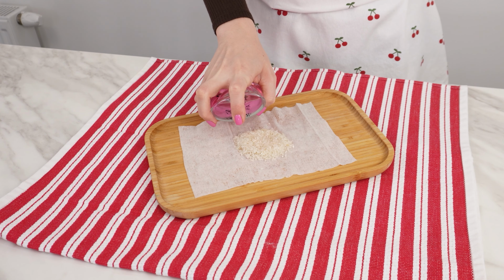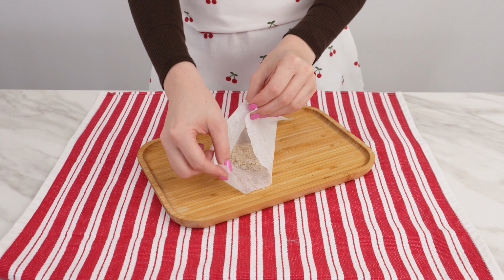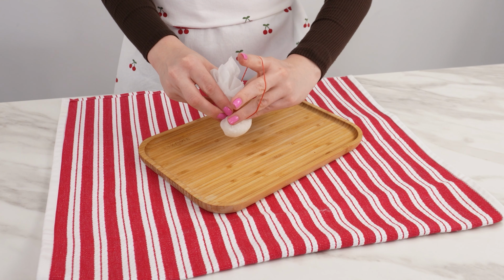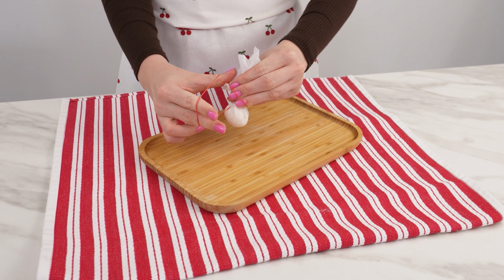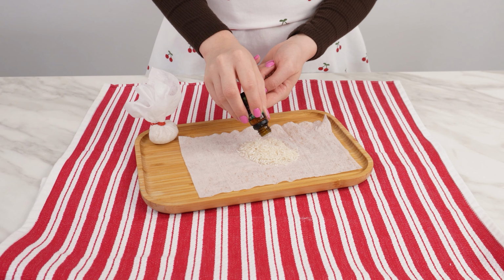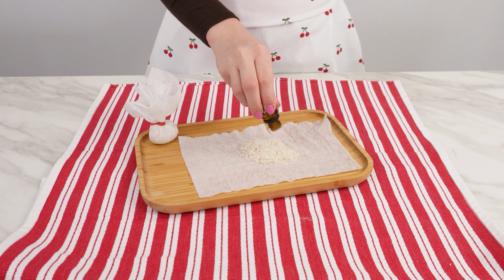Spray the rice grains with the scent. Fold the wipe over the rice and tie the ends with string or a rubber band, creating a small scented pouch. Repeat the trick with different scents to create a variety of aromas for your closet.